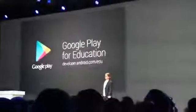Check out our developer microsite at developer.android.com/edu, where we posted guidelines on how to build awesome K-12 apps. Also, come find us at the Education Sandbox here at IO.